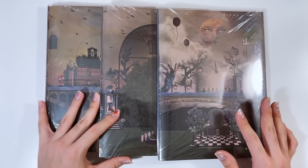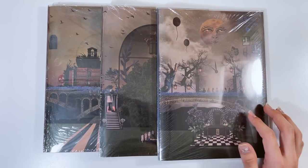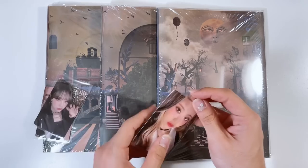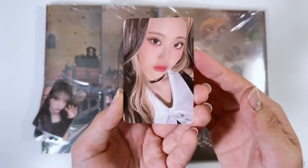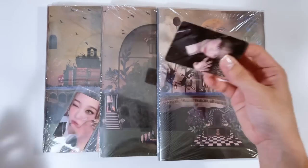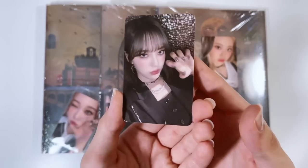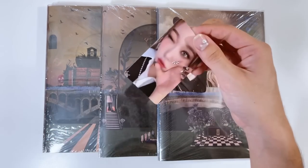Oh my goodness, I'm very excited to open these. I really, really love their comebacks. So yeah, and along with these, I have some of the K-Town For You creator benefit cards. So I got my top three biases. So we have Shuns, who's my bias. And then we got Moonswa, who has definitely climbed up my bias list recently. And then we got Chicky. Her nails are so cool.